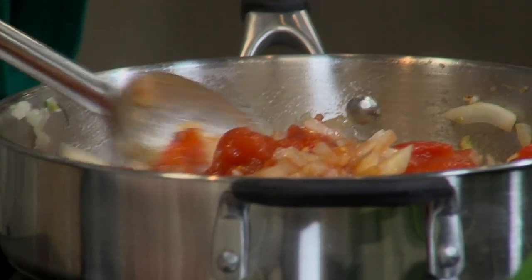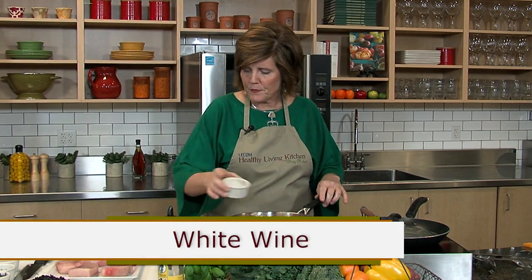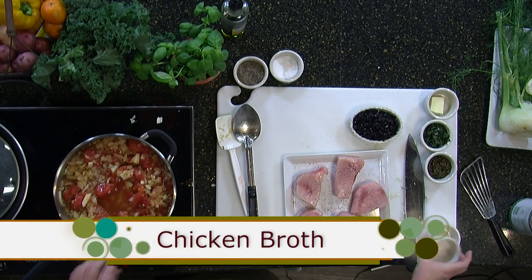All right. At this point, I'm going to go ahead and add a couple tablespoons of white wine, and some chicken broth or chicken stock. Canned is fine. Add that to the mix. And we are gonna go ahead and cook this for about 10 more minutes. I'm gonna put a lid on. We'll go ahead and cook that.